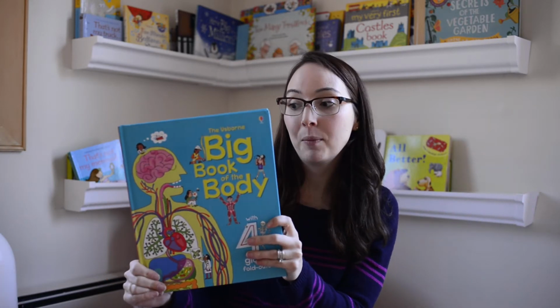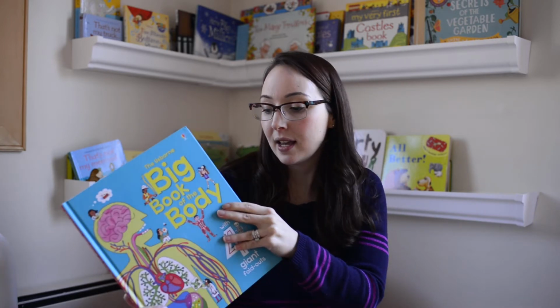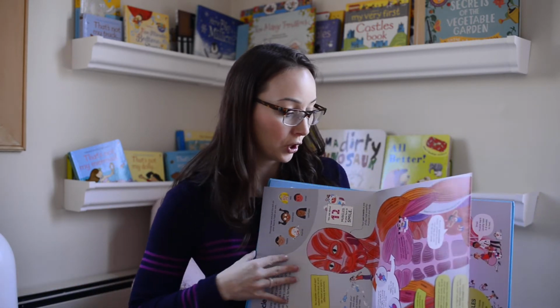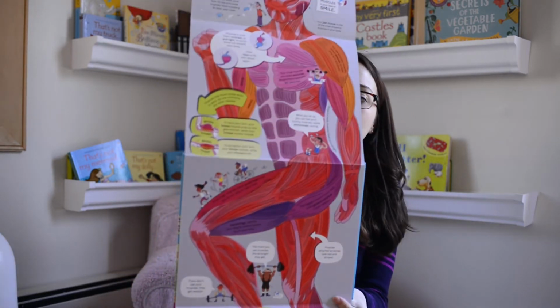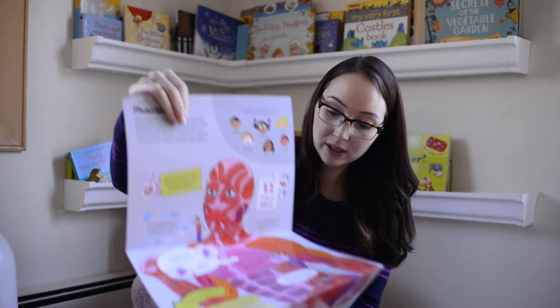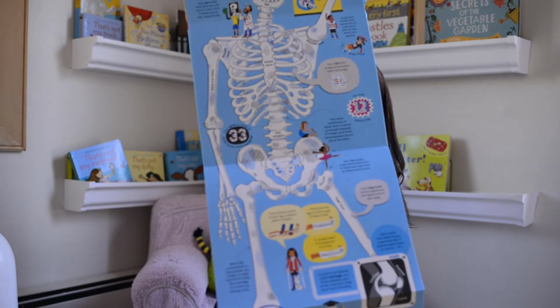Let's talk about our big book. So this is the big book of the body. We have a couple in this series. The way that our big books work is they have these fold-out pages, which are just huge. So this one goes this direction. That shows all the muscles of the body. And it just folds out. And if you go the other way with it, it has the skeleton.